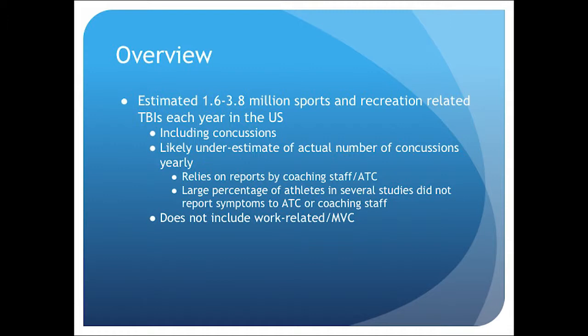So concussions are incredibly prevalent. It's estimated that 1.6 to 3.8 million sports-related and recreation-related traumatic brain injuries, which include concussions, occur each year in the United States. This is likely an underestimate of the actual number of concussions yearly because it depends on reporting, and there's probably a large subset of concussions that happen certainly in the recreational sphere that aren't being reported. So this relies on reports from a coaching staff or your athletic trainers.